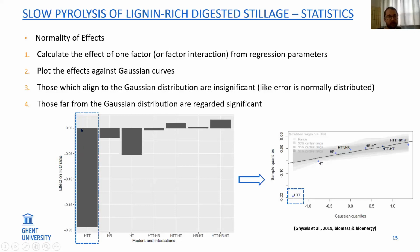For instance, if you would increase the highest heating temperature, you would observe a decrease of your HC ratio, right? This is how you should read this figure. Now, you can imagine that you can plot these data points against a normal distribution, and then you would observe a plot like here on the right-hand side. This is the points of the effects plotted against a normal distribution.